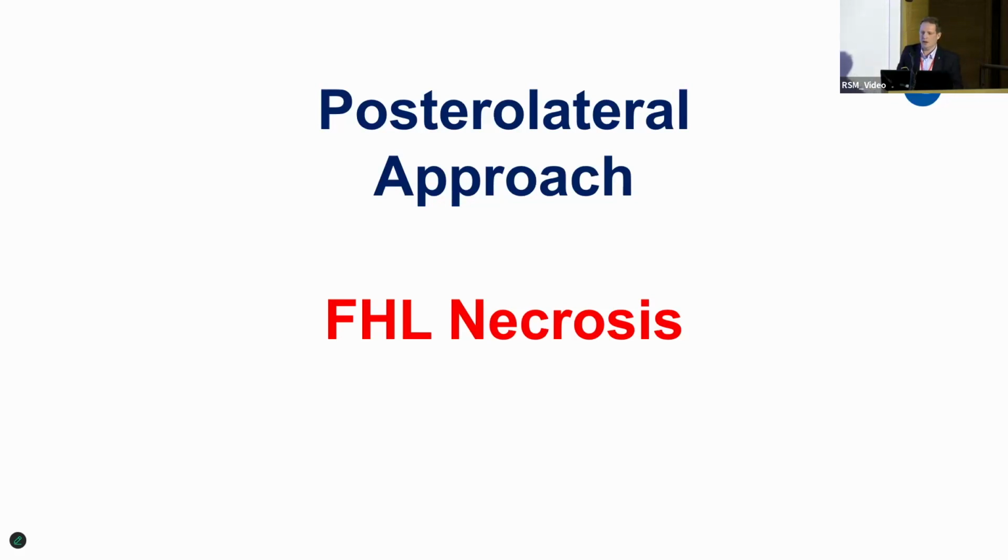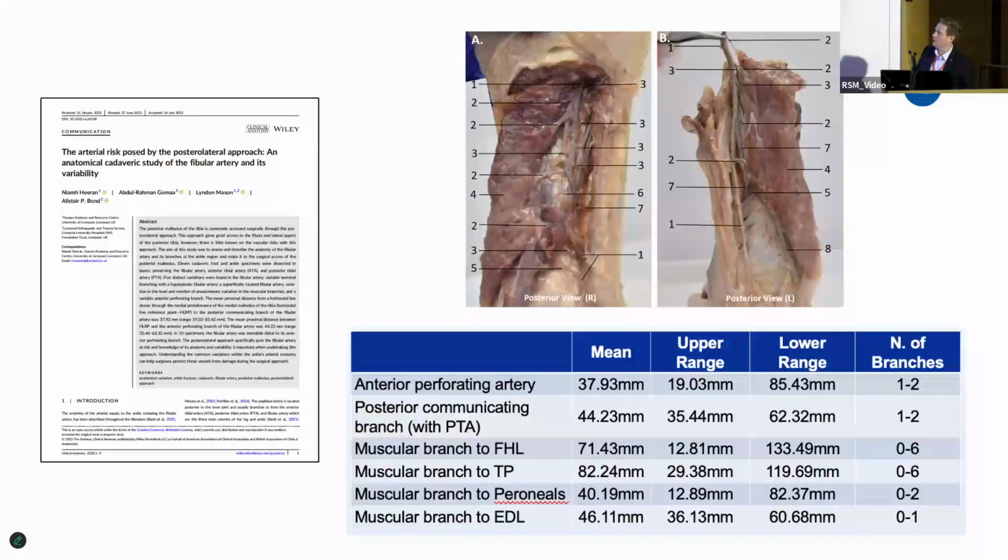The reason for that is because your peroneal artery is the only blood supply to your FHL. You've got multiple perforators, up to 6 perforators going up. You take them and you sweep your FHL medial to get your approach. The bigger incision, you're going to take all of those perforators.